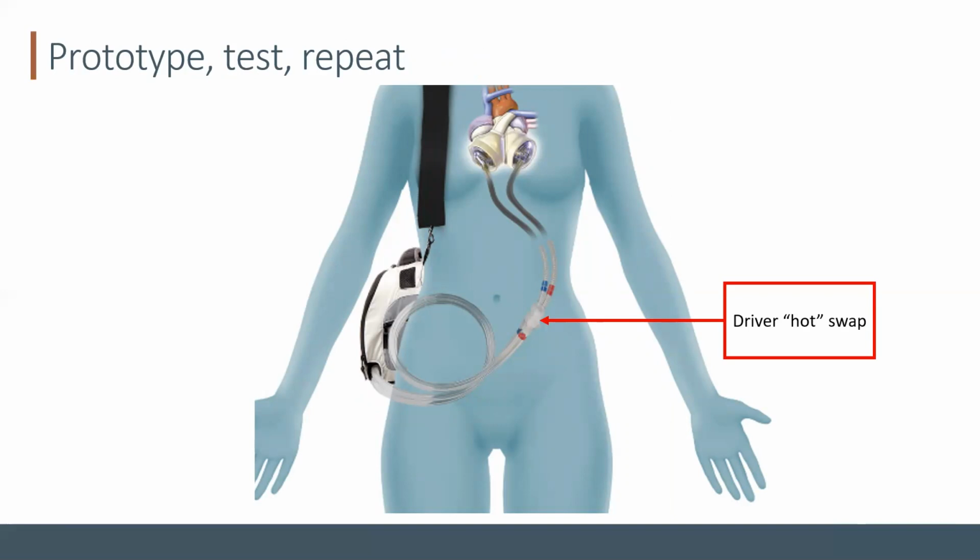Again, back to the prototype, test, and repeat, and focusing on those critical tasks early on. So I'll talk again about the critical task of connecting this artificial heart to the pump that it's connected to, that's keeping the patient alive. This is a really important step, and getting it done quickly and getting it done right the first time is really a matter of life or death.